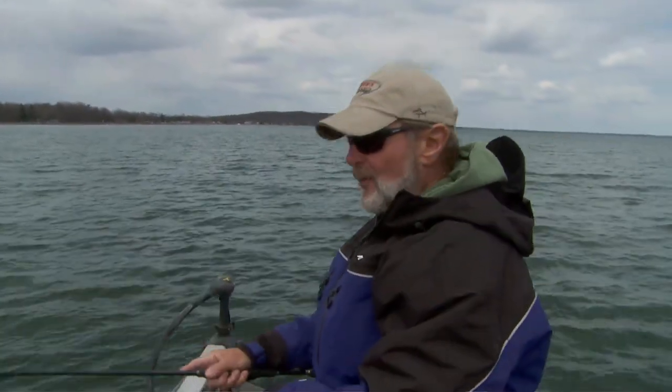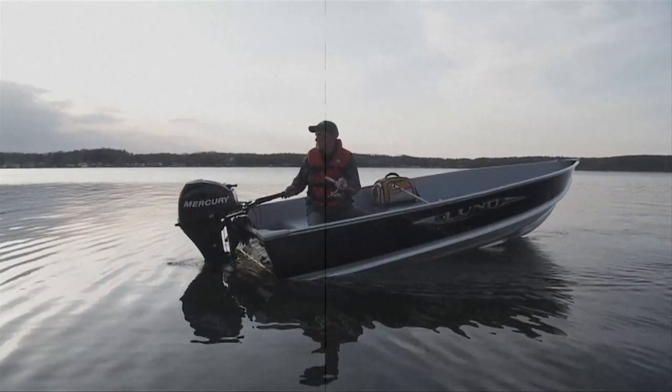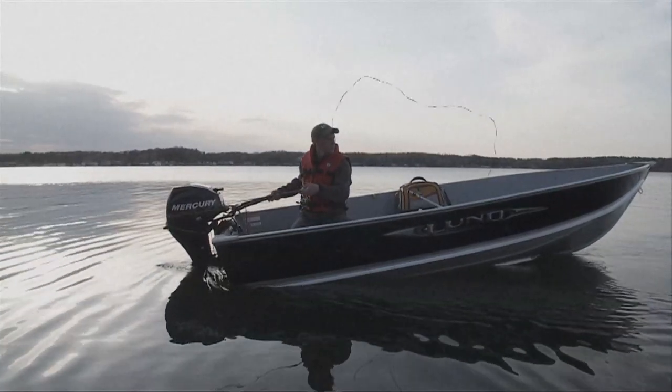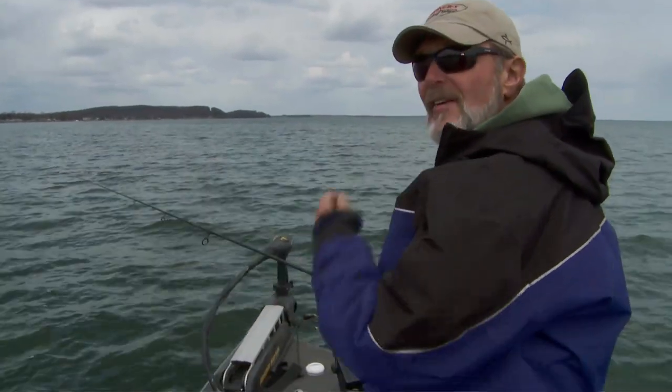When they get done here and start migrating out into the ocean, you know, you got to really pick your days. But this is a great time for everybody, no matter what size boat you have. Even kayaks or canoes, if you would choose to. A lot of good shore spots happen now, too. So it's a great time for anybody to have access to an awful lot of big walleyes.